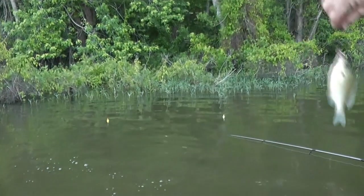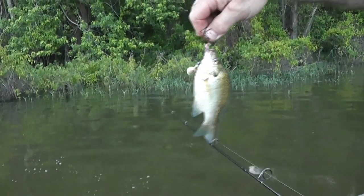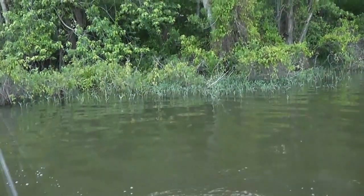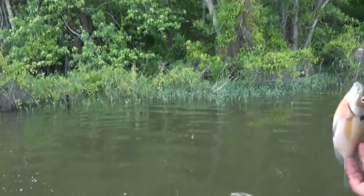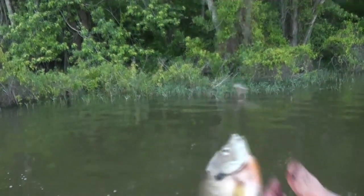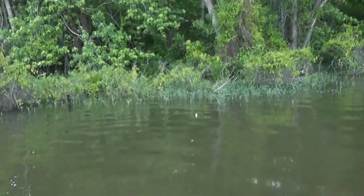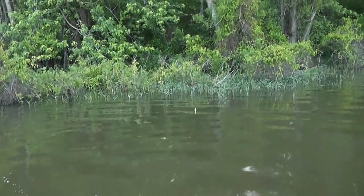Papa, I think you got the biggest one. That's a small shellcracker right there. What you got there? This one's a fighter. Yeah, that's a nice one. That's a big bull bluegill right there. Wow, that's perfect eating size. Look at that. He won't hold still. All right, good catch. I'm catching the good ones today. Yeah, that's a nice one there. Good bluegill. Is he a keeper? Yeah.